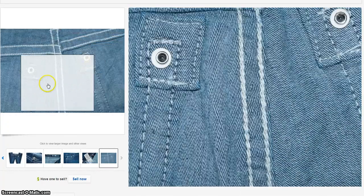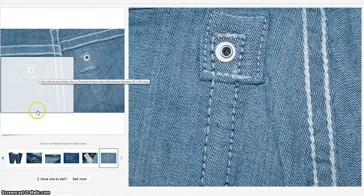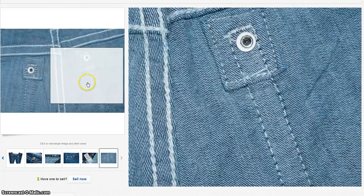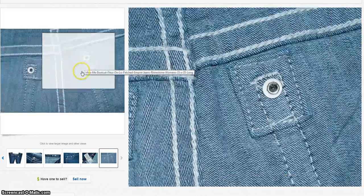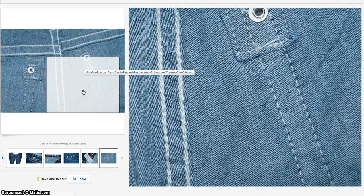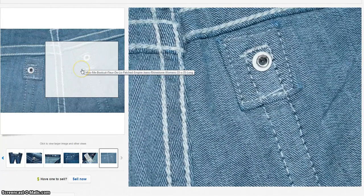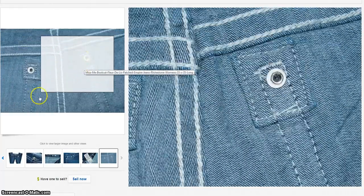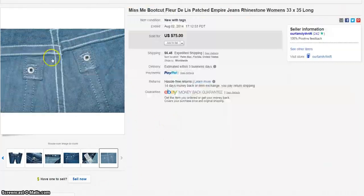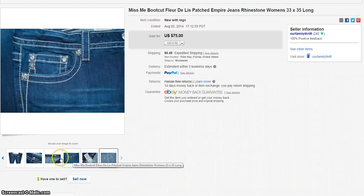If you ever find a pair of older Miss Me jeans and they start busting at the seams, it's a manufacturer defect, and they gave me a $90 credit. I paid about $6 for the pair of jeans, and then they gave me the $90 credit, and I paid about $110 for these. So I was maybe 20 bucks into them, and I sold them for $75. But it's still a good profit.